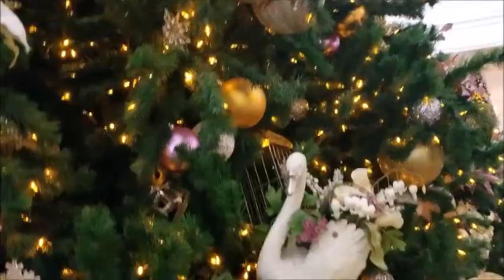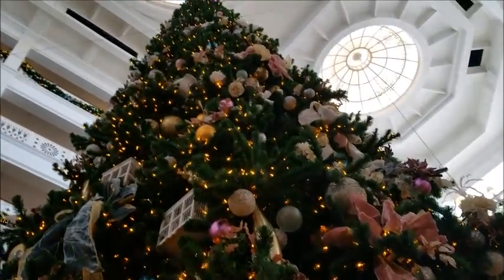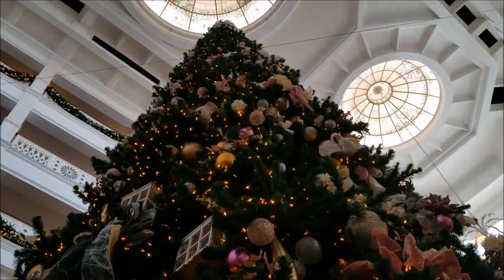So I do believe it is time to head over to the Contemporary Resort. Okay. This is the official tree for Grand Floridian, but off to the Contemporary.